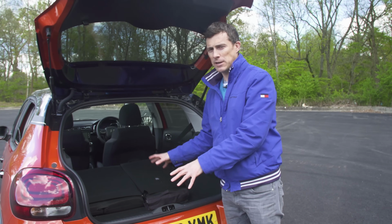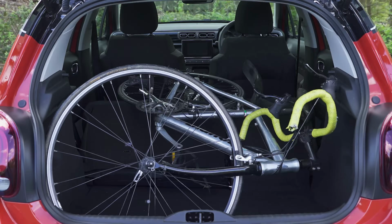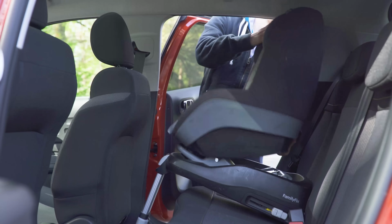Now, if you want more information on this car's practicality, click up there, because then you can see just how much stuff you can cram into the C3's boot, how easy it is to fit a child seat, and just what it's like with 3 people in the back seats.